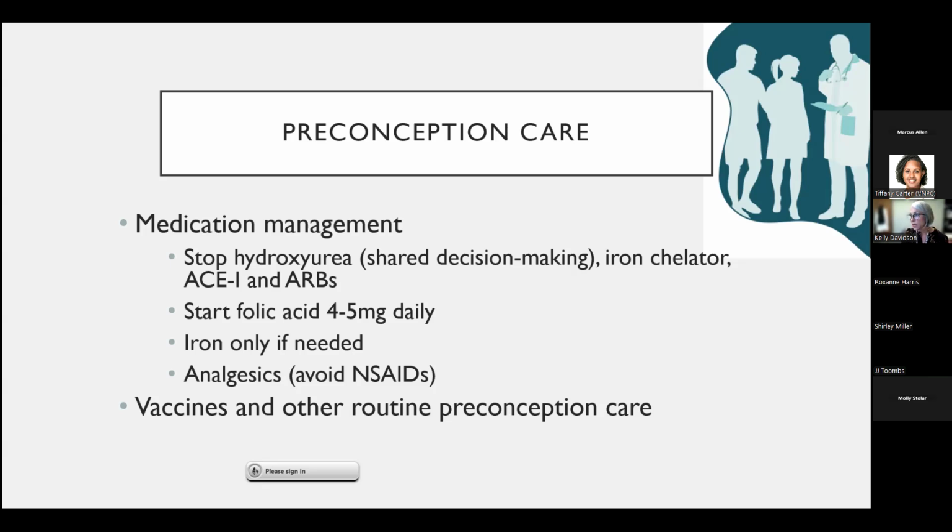We start patients on folic acid, 4 to 5 milligrams daily. Iron should really only be given to women if it's necessary. Many of our patients are iron overloaded, and so you would want to check their ferritin and determine their iron status before putting them on supplemental iron. And there are prenatal vitamins that don't contain iron if necessary. Analgesia, we usually use typical medicines that we use for sickle cell, including opioids if necessary, which they often are to treat pain, although we usually avoid NSAIDs due to risk to the fetus. And then making sure they're up to date on their vaccines and any other routine preconception care.